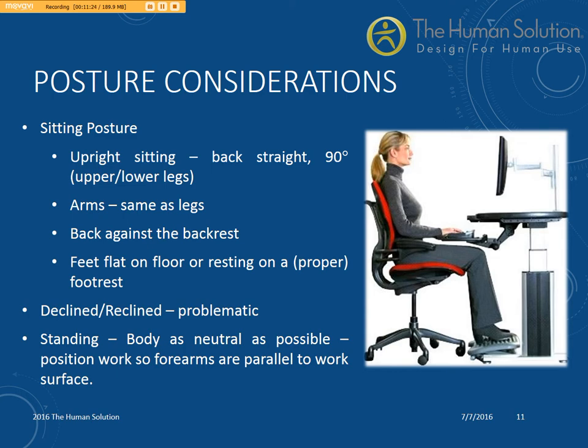Basically, we want to have our arms coming down to our hips, and our hips going out to our knees and downward to create approximately a 90-degree angle to the floor. We want our head over our shoulders, not leaning forward. Arms, same as the legs, so we want to basically have that 90-degree starting point. Back against the backrest, feet flat on the floor or resting on a proper footrest. And you can see the photograph in the picture here.